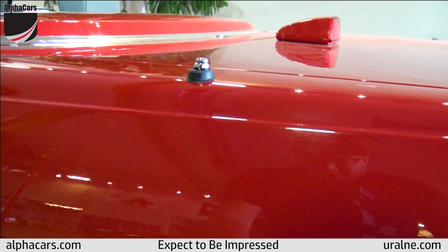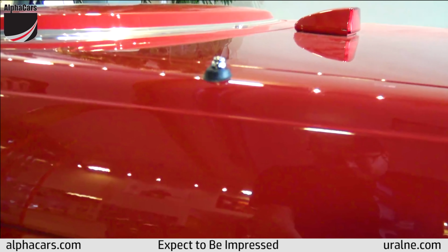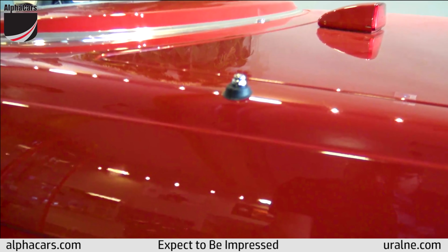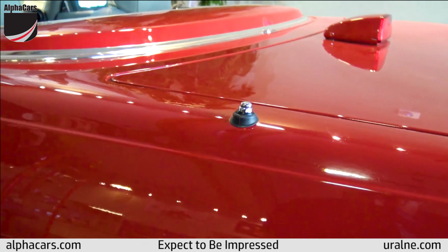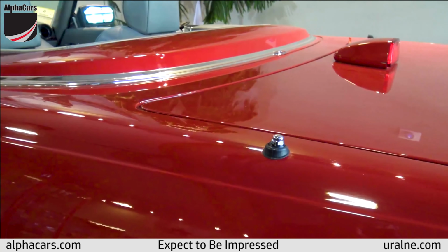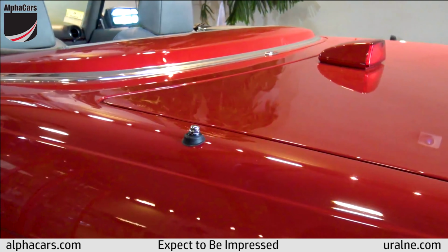Then we're going to clean off each chip, make sure there is no loose paint, and do all the preparation work: priming, touch up with the color, leveling with the clear coat, and getting it ready for the exterior paint correction work. And then, of course, we're going to get into more preparation for the paint correction.